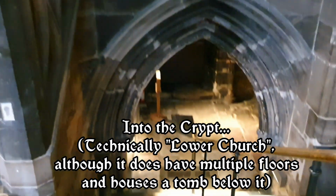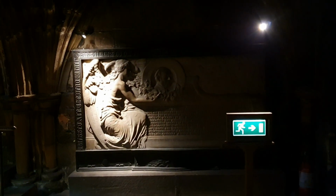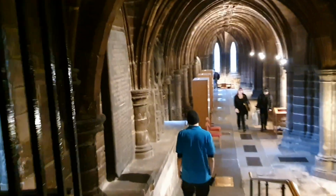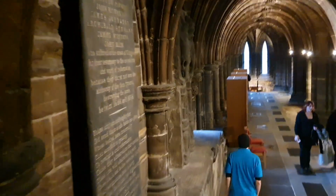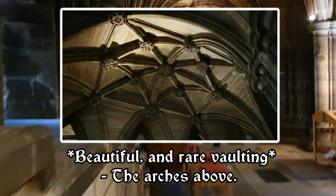So we're about to go downstairs into the crypt, which is 25 steps underneath the main floor of the cathedral. This is my first time travelling down. Wow. Currently travelling underneath the cathedral into the crypt, one of Britain's most beautiful crypts, due to its rare vaulting. Wow.